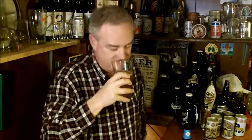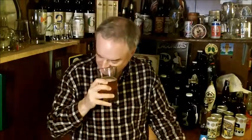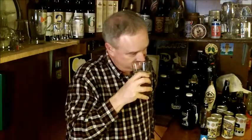The malt character is on the sweet side, at least according to the nose, but it's more muted compared to the hop characters that seem to be more front and center on this beer. It's an oatmeal pale ale. Oh, I'm a big oatmeal fan, so I'm not picking up a whole lot of oatmeal, but that's my first beer of the day. I don't know.